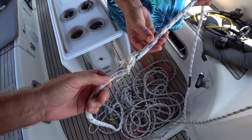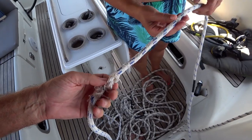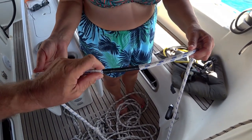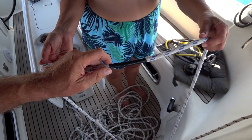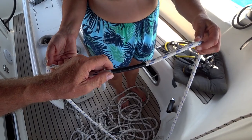This is our furling line for our mainsail. And as you can see, we have the same issue here. And again, we've put black electrical tape as our eyeball to how far we can actually let the mainsail out. Both of these lines will be replaced as soon as we find somewhere that sells the correct size line.